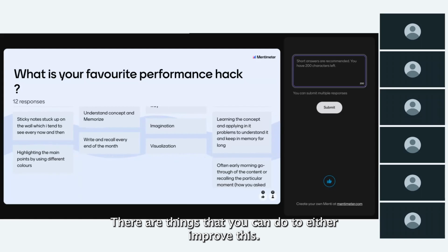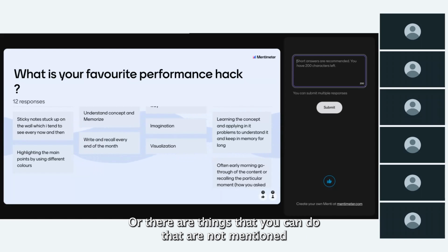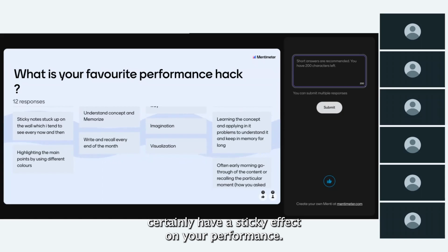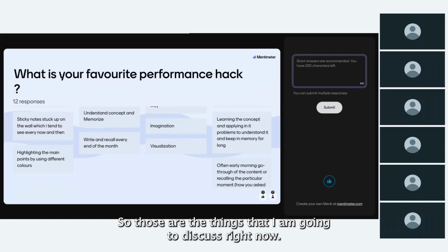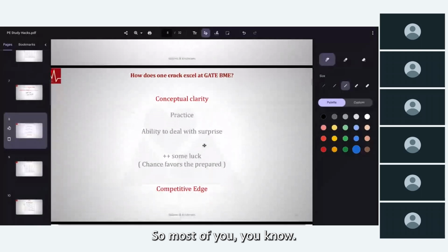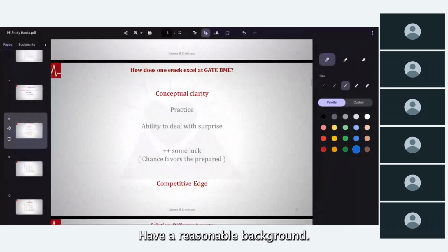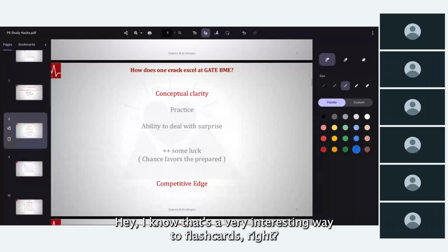I already briefly commented, there are things that you can do to either improve whatever you mentioned, you can do it in a slightly better way. Or there are things that you can do that are not mentioned, that certainly have a significant effect on your performance. So those are the things that I'm going to discuss right now. This is good. So get back to that. Most of you have a reasonable background. But again, as I said, I'll certainly, at the end of this talk, hey, that's a very interesting way to do flashcards, right?